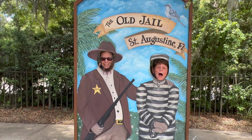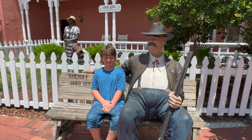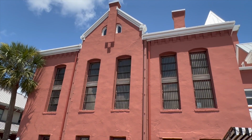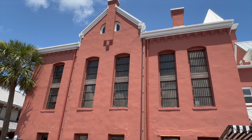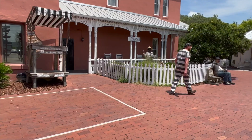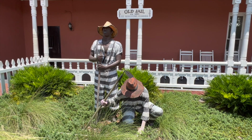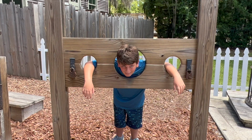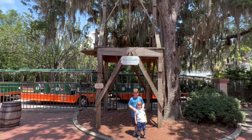Now let's go over the old jail. The old jail served St. Augustine from 1891 to 1953. The old jail goes over where the prisoners slept, what they ate and where they ate it, what they did when they were doing yard work, and it goes over scary ghost stories that happened to the prisoners.